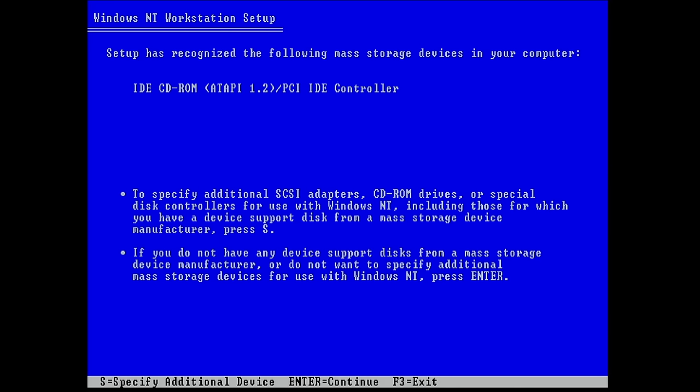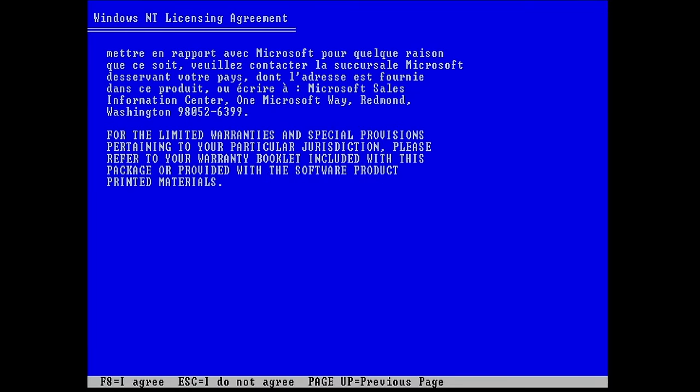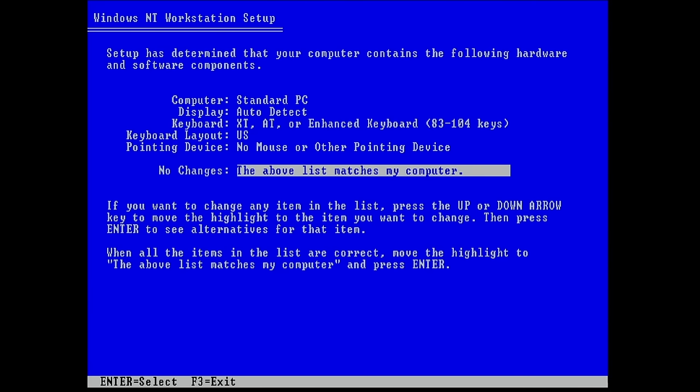Now I'm curious if you used or owned a Socket 8 system with a Pentium Pro. What model did you have? And did you ever use Windows NT 4.0?